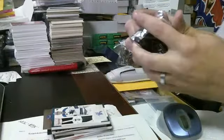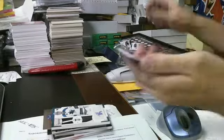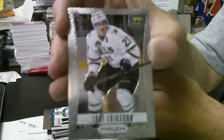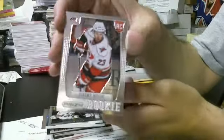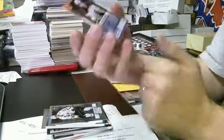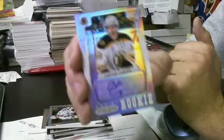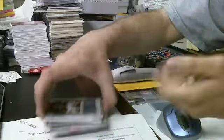Last pack, Prism pack. We got a Louis Erickson base card for the Dallas Stars. And then we got a rookie card of Jeremy Welsh for the Carolina Hurricanes. And then we got a Prism autograph refractor of Carter Camper for the Boston Bruins, rookie card. And that is it for the case, guys.